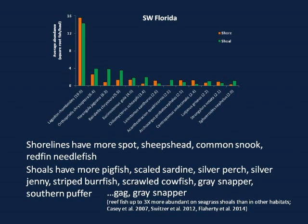And then the shoals have more of just about everything else. Twice as many fish if you pull one of these nets on shoal habitat as there is along the shoreline. So a lot of fish there, and it's in close proximity to deeper water, which we think is important. Those fish are able to get on the edges of the shoals and find some refuge from dolphins and other things.